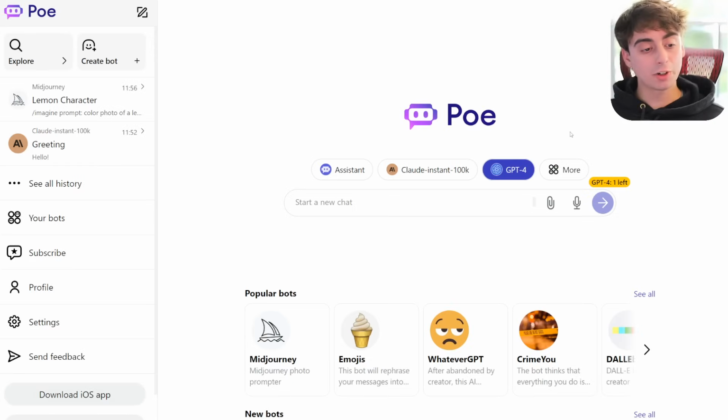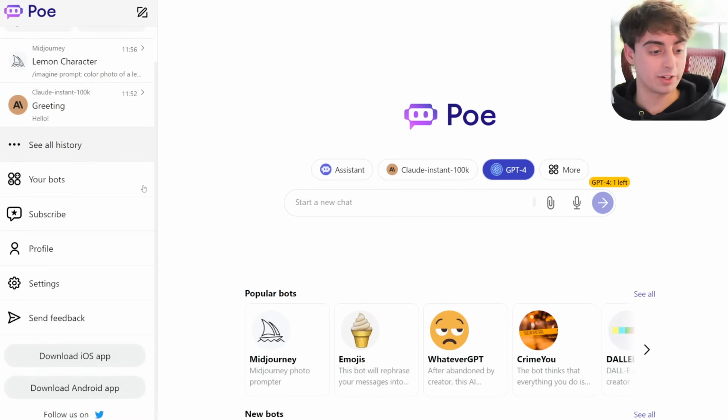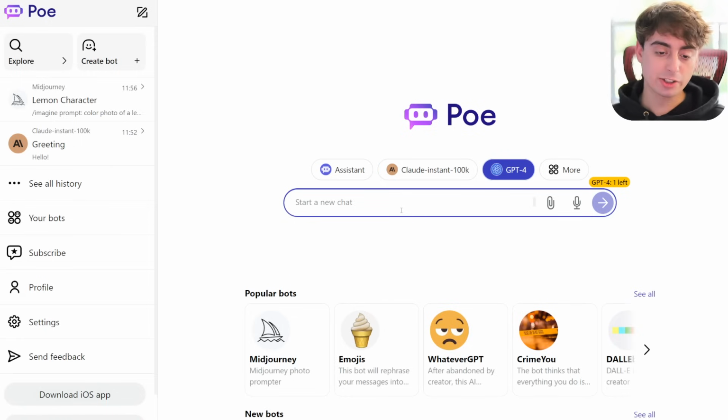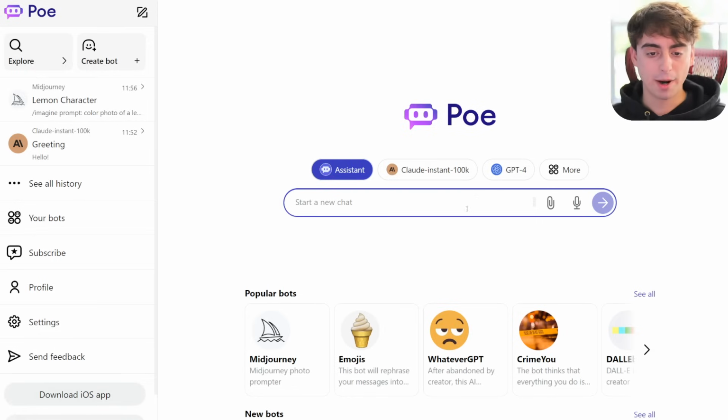Now, I gotta say, overall, I'm pretty impressed with this interface. It's very professional, it's very clean. I mean, if it is developed by Quora, they obviously know what they're doing and can make a web interface. Right in the center, they have a Start New Chat option where I can type any words I want and send them off to the chatbot of my choosing.